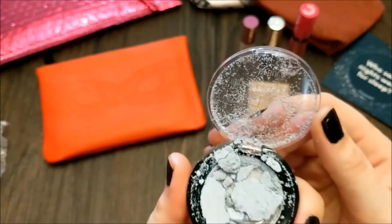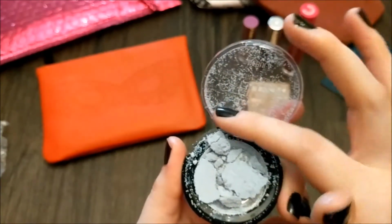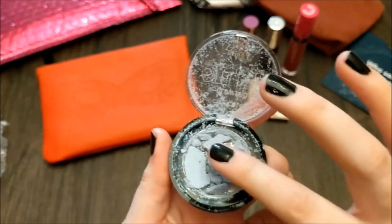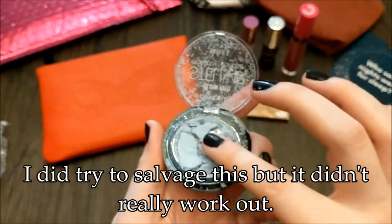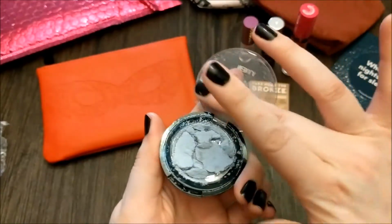Oh, it's ruined. Okay, well, I might try and salvage this. I've got witch hazel here. I like using witch hazel, oh, it feels so creamy. What was I saying? Oh, I like using witch hazel to try and salvage broken products, because witch hazel is really good for your skin, so I prefer that.